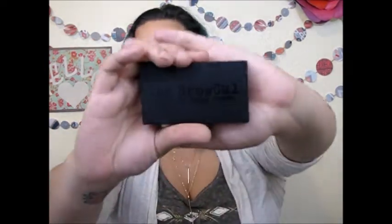Okay, the last 4 items are all BoxyCharm items, which is funny because I love my BoxyCharm stuff, but I've never been so in love with it that I've constantly used it. Okay, so the first thing is this Browgal.